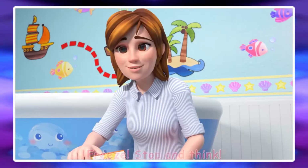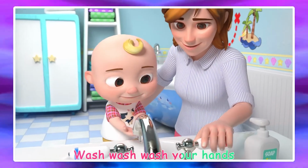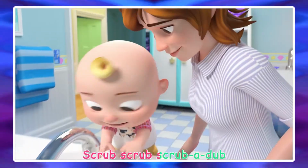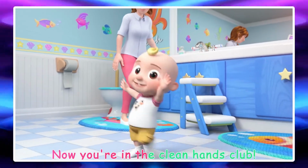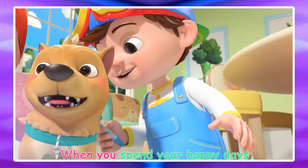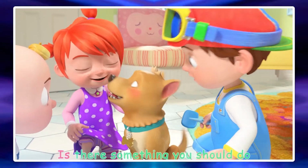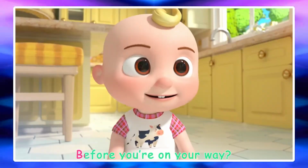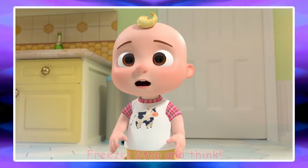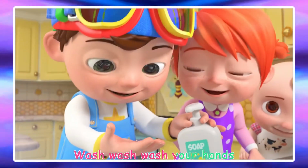Stop and think. There are germs that you can't see. Wash, wash, wash your hands. Let the bubbles do their dance. Scrub, scrub, scrub and dub. Now you're in the Clean Hands Club. When you spend your happy days doing things like work or play, is there something you should do before you're on your way? Please stop and think. Aren't you forgetting something? Wash, wash, wash your hands.